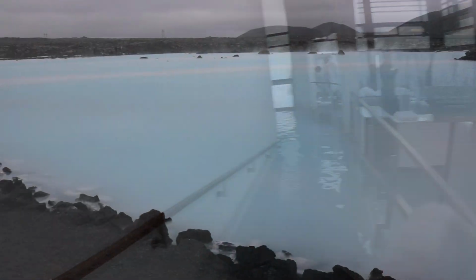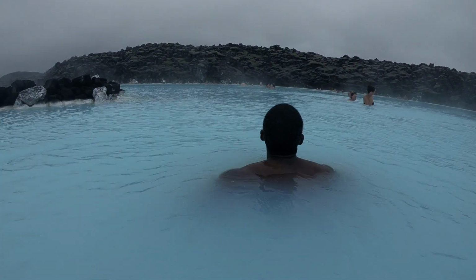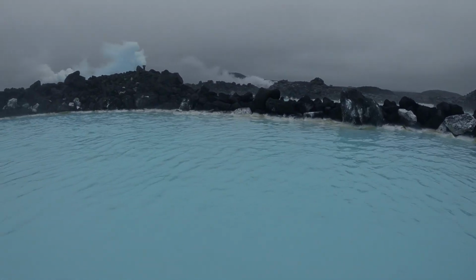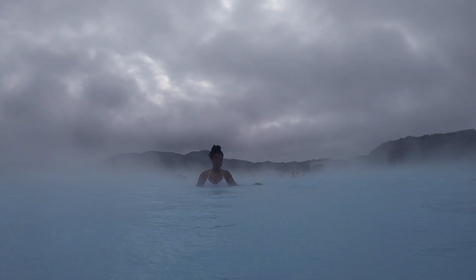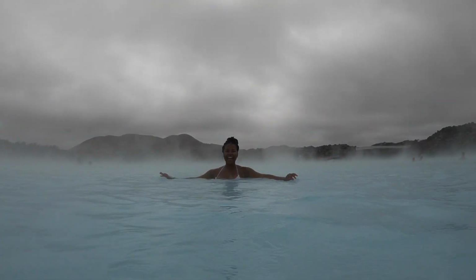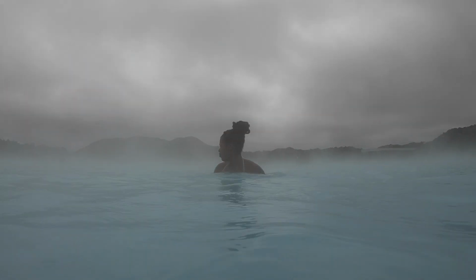So once we went, we got the premium package and were able to bypass most of the line. This is one of the world's wonders, and I understand why. The water is bluer than you can imagine, and that's because of the silica, and this is all geothermal activity. So this is Mother Nature pushing this stuff up. There's so many saunas and steam rooms, and it's just the perfect relaxation.